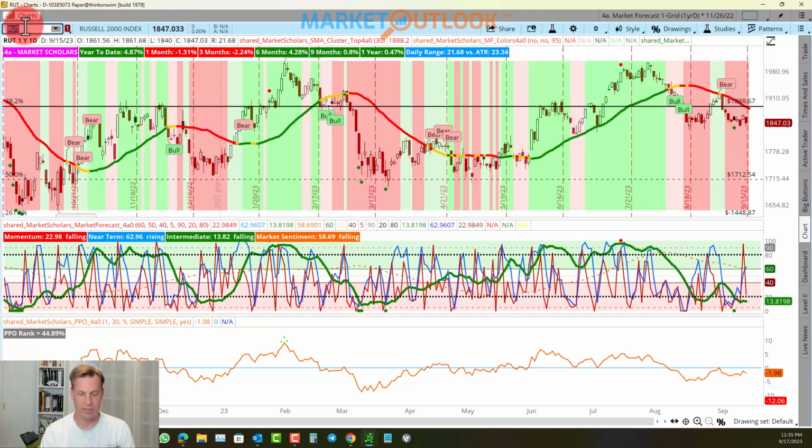And the intermediate line is actually still in the reversal zone. So that's how strongly bearish we are. The intermediate line is actually still below 20 and staying there for right now, despite a pretty decent day on Thursday that had its momentum line jump into the upper reversal zone.